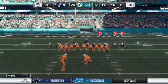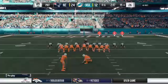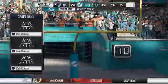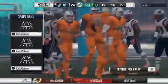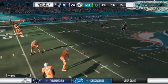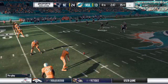Cody Parkey is on now for the point after. And it is good. That cuts the lead now to 11-24, 13 our score. 2 scores down, 3 timeouts left. Still a chance if they can somehow get this one back.